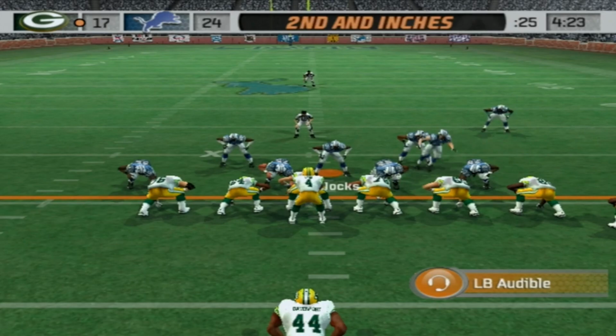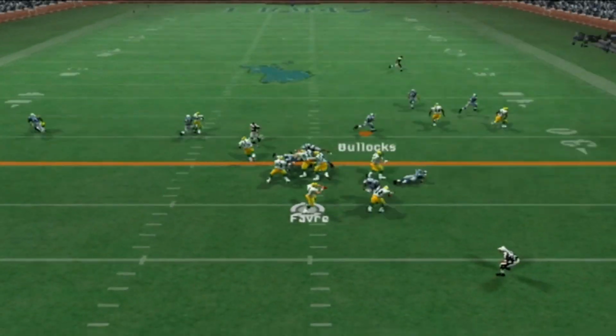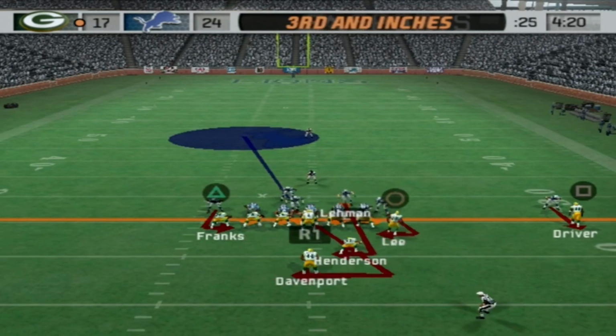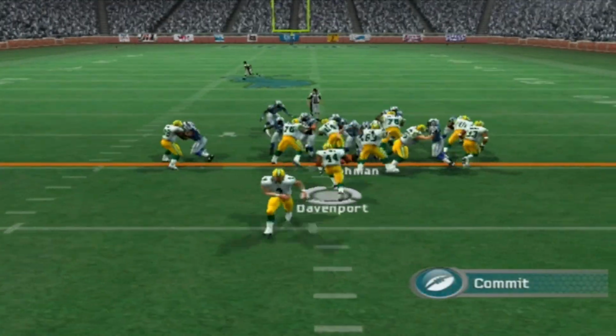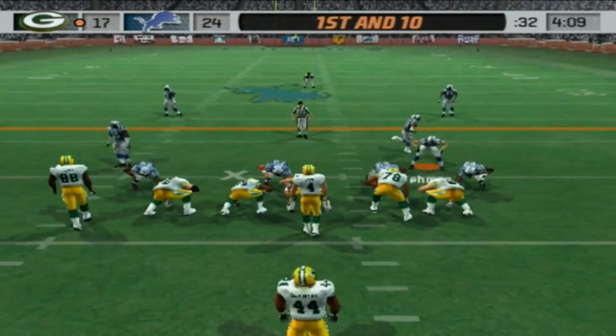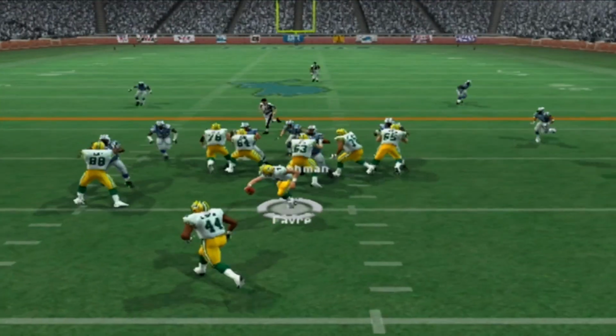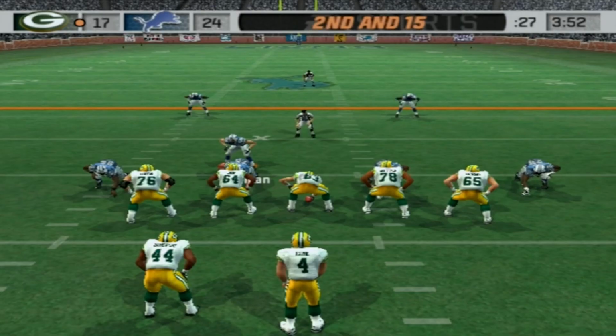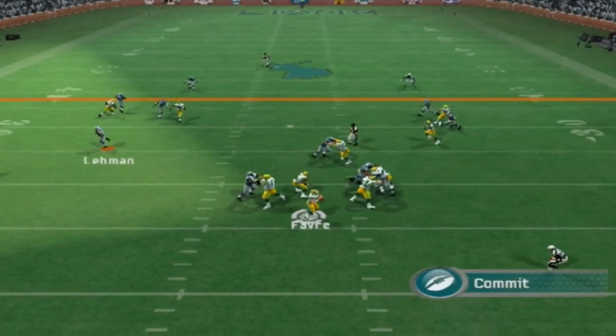2nd and inches for the Packers now, and Favre's going to drop back this time, throws left side, and it's incomplete. That was actually a good play call in 2nd and inches, but didn't work out for him. But Davenport will pick up the first down here. If it's 2nd and short, you might as well just try to throw a deep pass just to catch the defense off guard, but Favre gets sacked there.